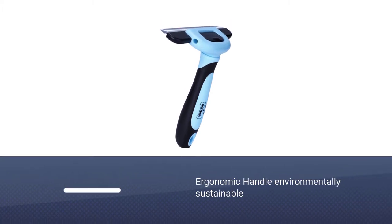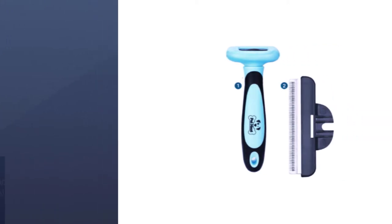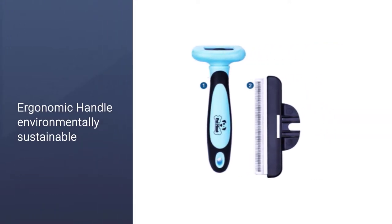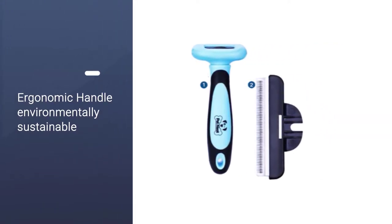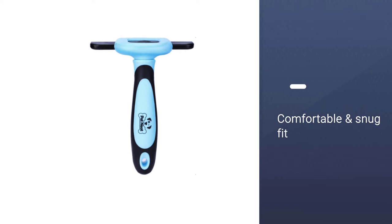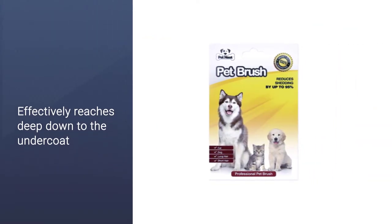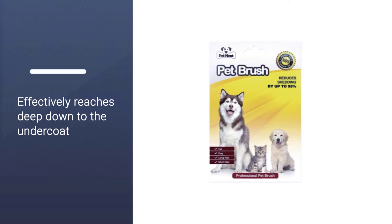Remove the stainless steel comb quickly and efficiently by pressing the quick release button on the hand of the tool. Ergonomic handle, environmentally sustainable, non-slip, hypoallergenic TPR and PP gives you great control minus the hand cramps. The stainless steel comb is a rust-resistant blade that effectively reaches deep down to the undercoat.